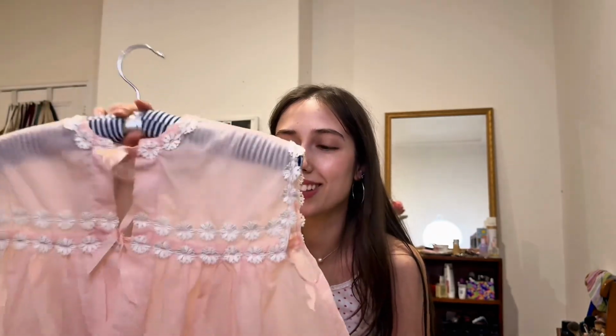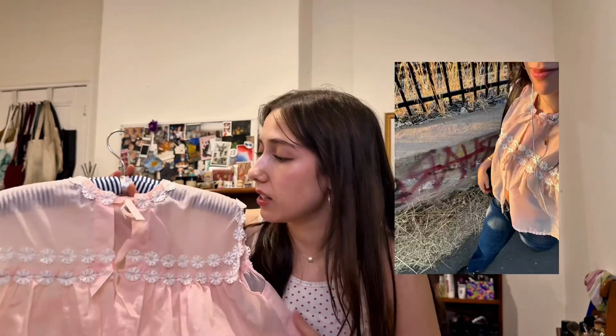Ever since I got it, a week or two weeks ago, I've worn it most days. I think it looks really good with that white skirt and a belt. That's what I was wearing with the belt. And then it also looks really good just with jeans, casually. I just think it's adorable. I love her so much.